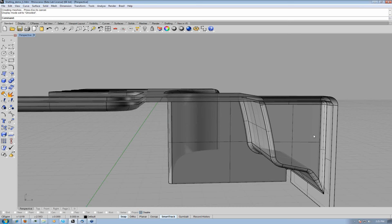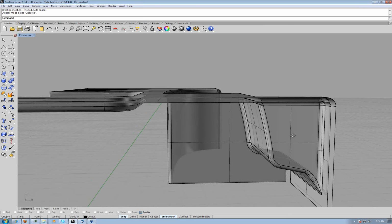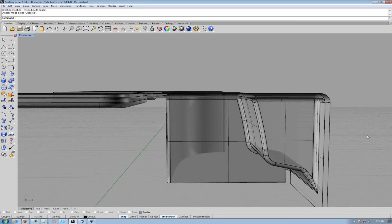You could, of course, always use the command extract render mesh and then use the offset mesh with the solidify option if you were fine with having a mesh solid. Let's see. What about an offset that is larger than the fillet radius? Will it make a sharp corner?